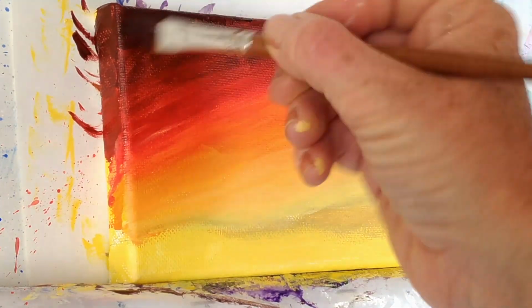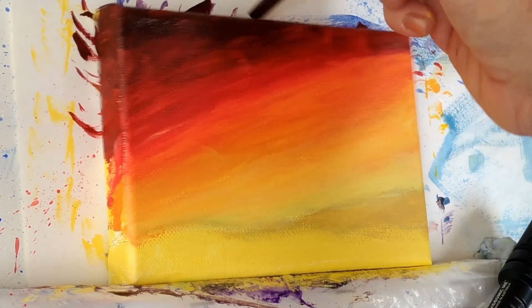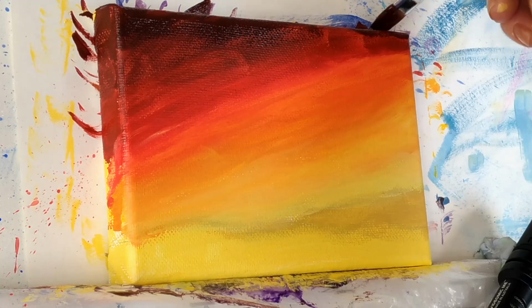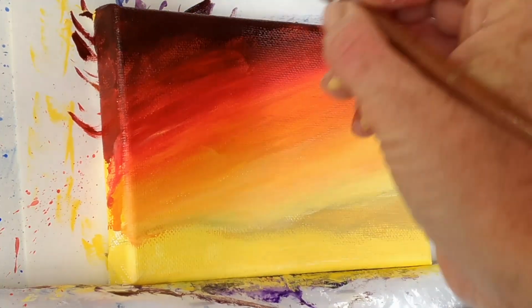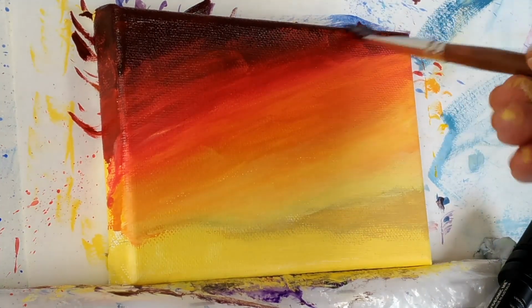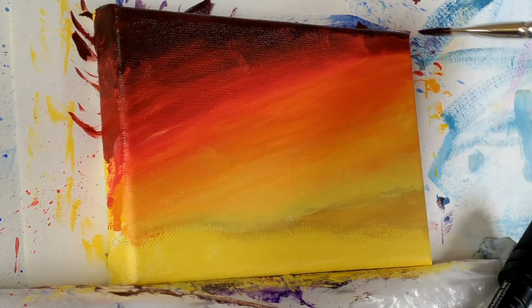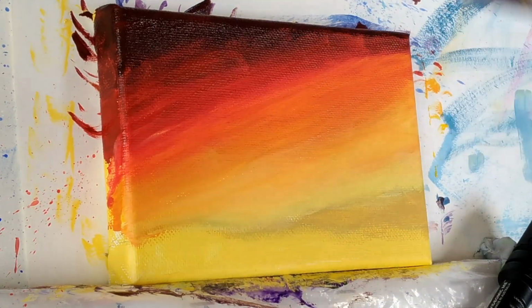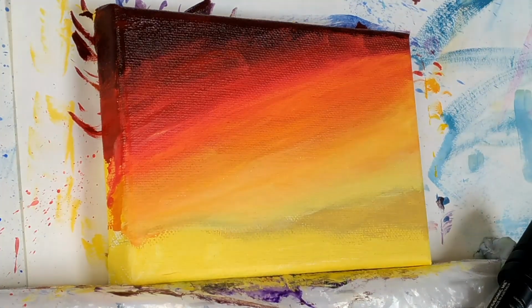Now I'm going to do another coat on here and just adjust my values a little bit. So I'm going a little bit darker on the top. And I'm using the same mix of my Naphthol Red Light and Ultramarine Blue. And I've just put a little bit more Ultramarine Blue in it to make it darker. And I'll lighten it up as I go down again.